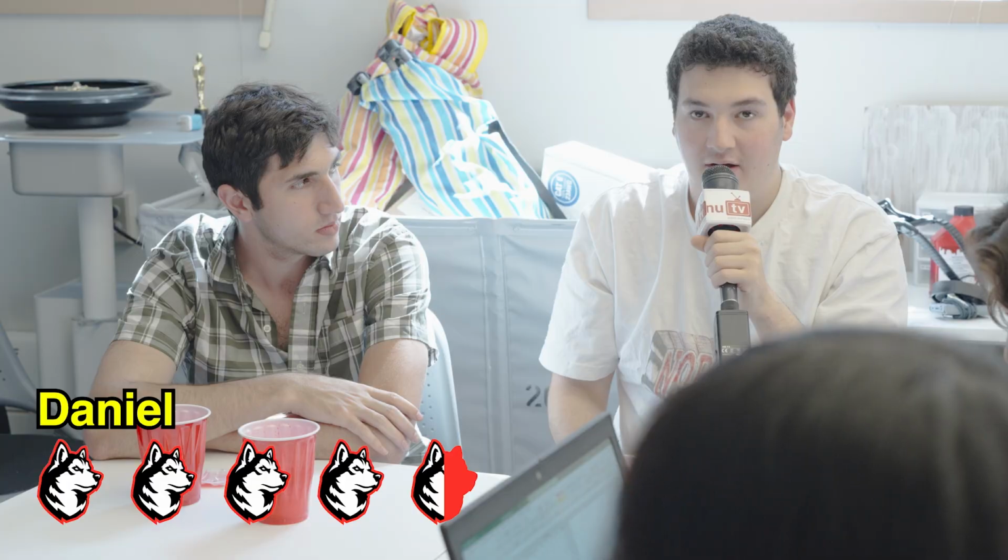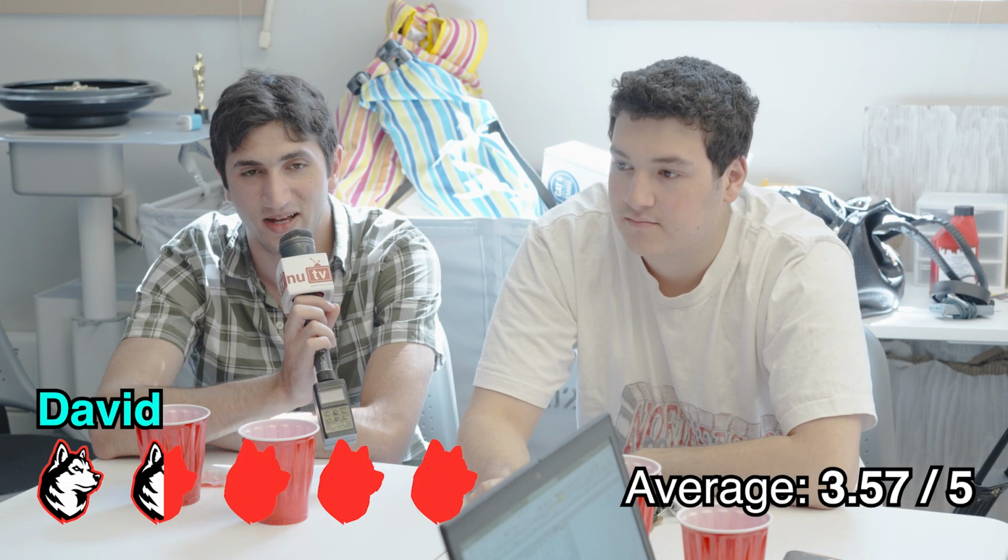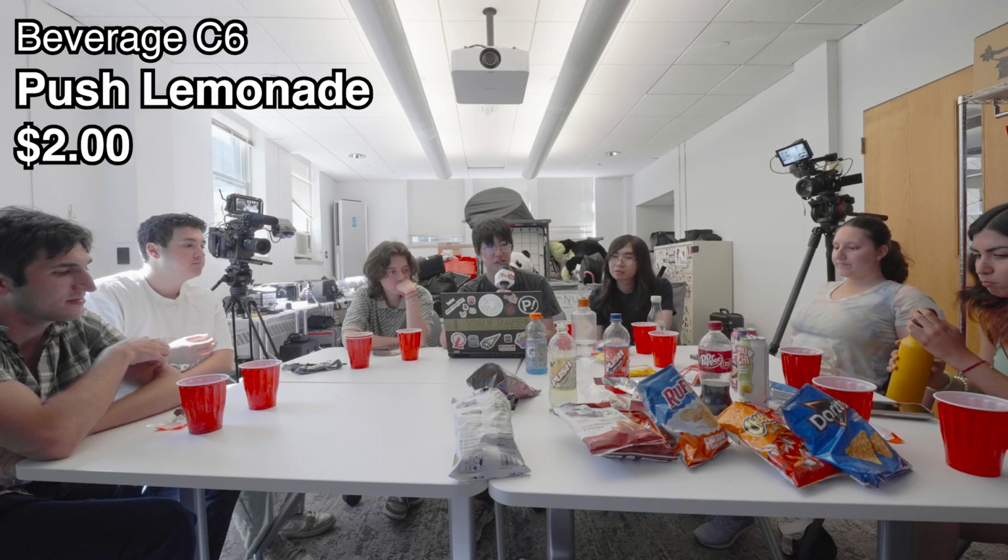I love Reese's peanut butter cups. 4.5 out of 5. Much like Whoppers and Mars bars, these should only be eaten on Halloween, and even then, barely. 1.5.